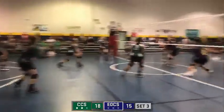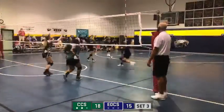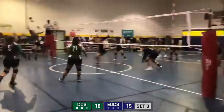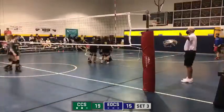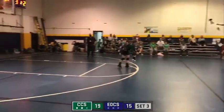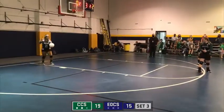Thought it was going to go out, but Emma thought maybe it was going to hit the line. Either way, we're still playing. Emma calling it. Great dig right there. Set up for Lillian. Great play this time by East Dayton, but a little too far into the net. Side out over to Calvary. 19-15, Calvary Christian. Jayla.